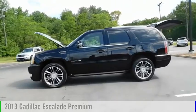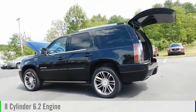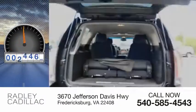This vehicle is powered by an all-wheel drive, 8-cylinder, 6.2-liter engine, and comes with an automatic transmission. This vehicle has less than 110,000 miles.